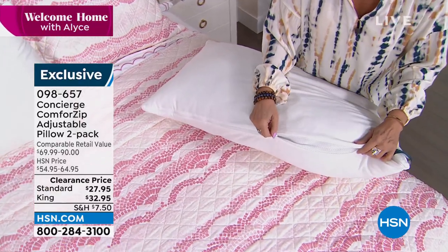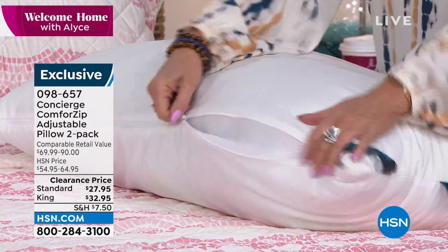I have so many outfits, Ellen, that I can't get the zippers up, right? You know what I'm saying?